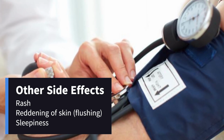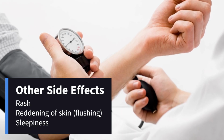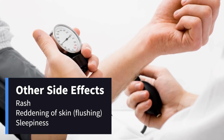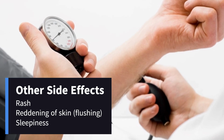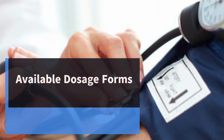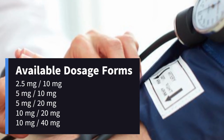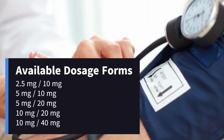Important considerations. For optimal results, individuals taking Amlodipine/Benazepril are advised to maintain a balanced diet, engage in regular physical activity, and follow their healthcare provider's instructions closely. Consistency with medication and lifestyle choices plays a critical role in achieving long-term blood pressure control.